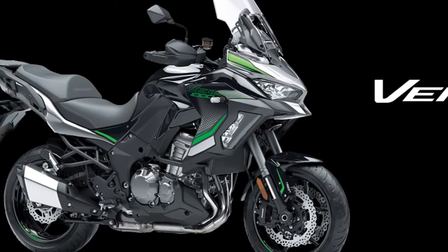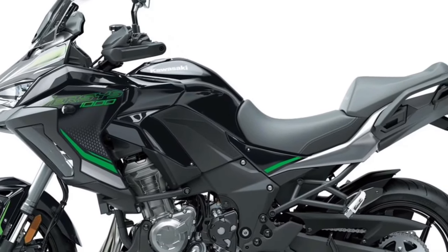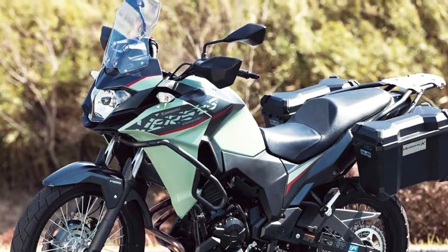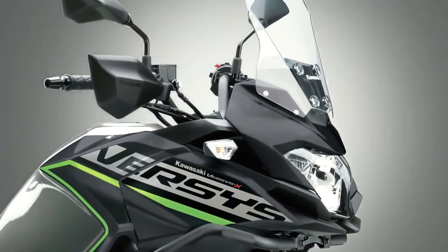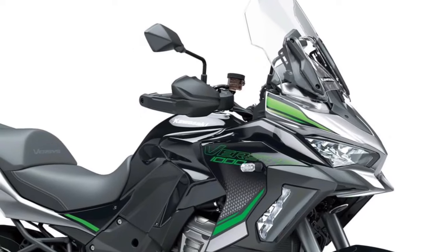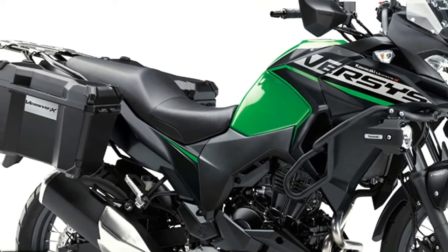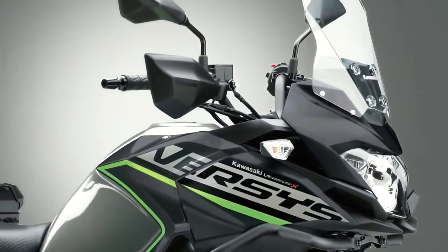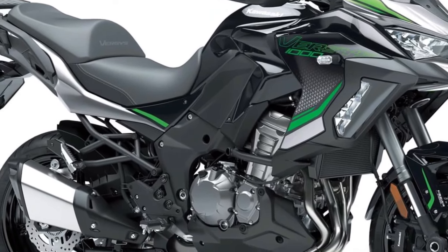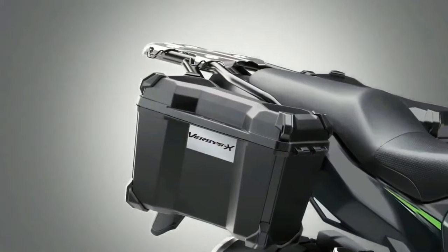Three variants of Versys 1000 will be available to European customers in 2024, with standard, S and SE models on offer and two new color options available across what amounts to 12 model options. Offering an entry point into the exciting class-leading Versys 1000 stable, the standard model shares many of the attributes of the other two machines in the range, including assist and slipper clutch, electronic cruise control, 3-mode Kawasaki traction control plus selectable power modes and integrated anti-lock braking.